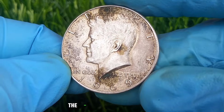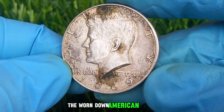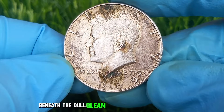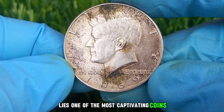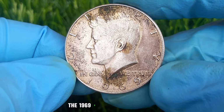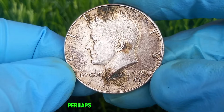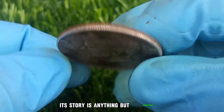First up, the 1969 D Kennedy half dollar, the worn-down American legend that could still make you a millionaire. Beneath the dull gleam of a well-worn silver alloy lies one of the most captivating coins in American numismatic history, the 1969 D Kennedy half dollar. Though its surface may be faded, perhaps even tarnished by time, its story is anything but forgettable.